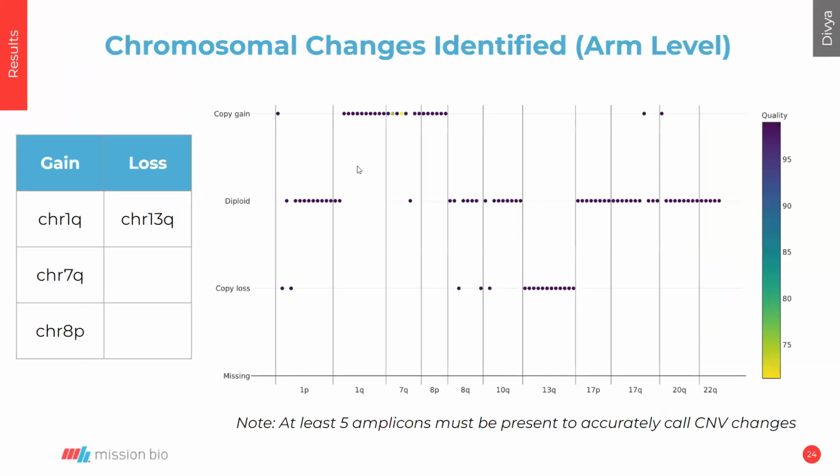And now we're looking at the chromosomal changes at the arm level. Each dot here represents an amplicon assayed using our single-cell DNA platform, and the panel is designed so each target has a minimum of 5 amplicons, and at least 5 of them must show a relevant change, that is either a copy gain or a loss, for the pipeline to accurately call CNV changes. Now, in this particular subject, there was a gain of chromosome 1q, 7q, chromosome 8p, and a loss at chromosome 13q.